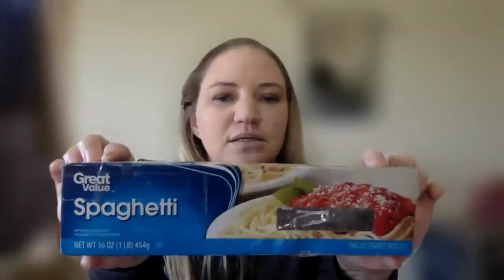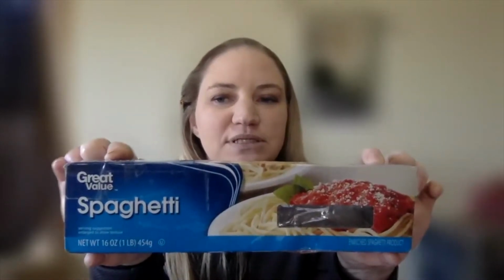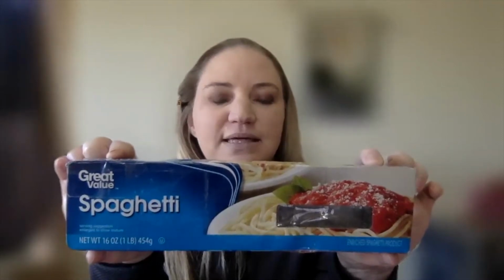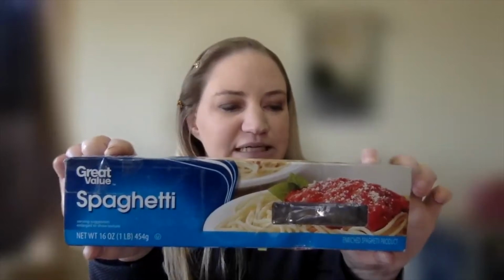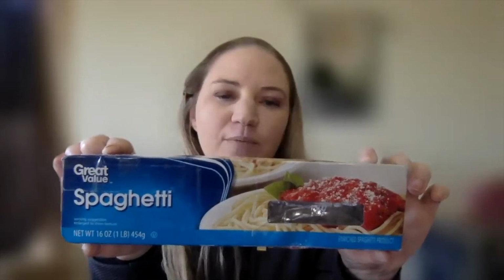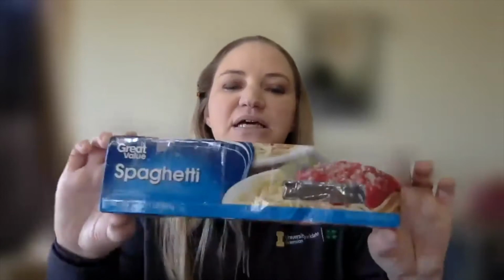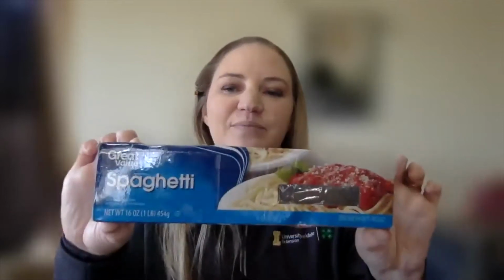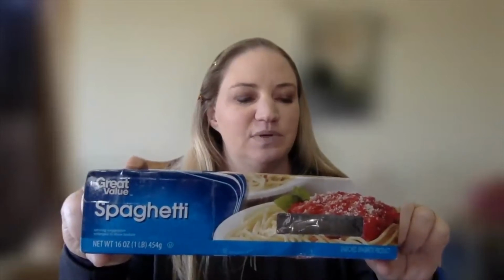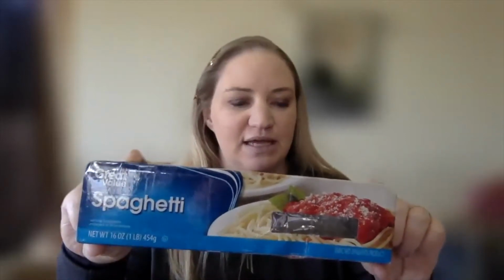But here's another one. Here is spaghetti noodles. Okay. Spaghetti noodles and different carbohydrate products, I guess, like this, different noodles in this will have a byproduct in it that comes from cows. Okay. And this one also has traces of egg in it as well.